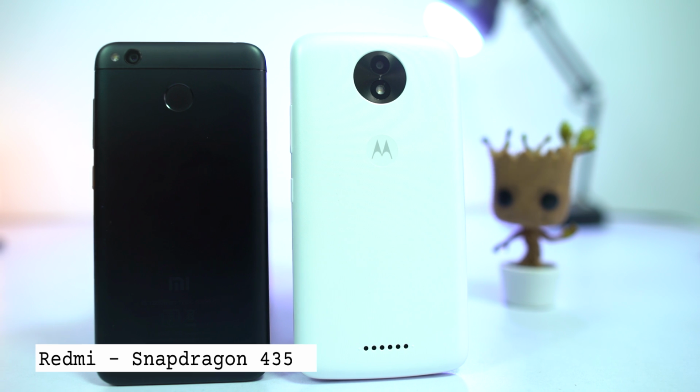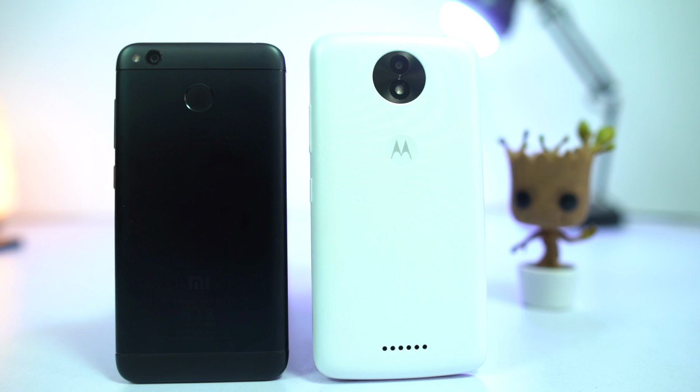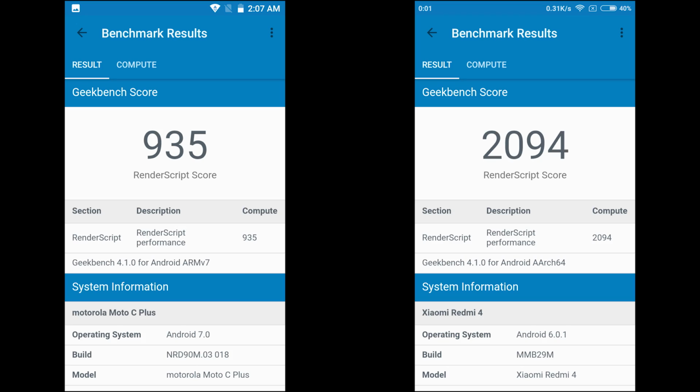Redmi 4 comes with the latest Snapdragon 430 processor and Moto comes with a MediaTek MT6737 chip. These are the benchmark scores. Obviously Redmi 4 has a powerful chip and it will be better choice even in the long run.